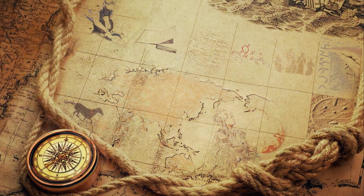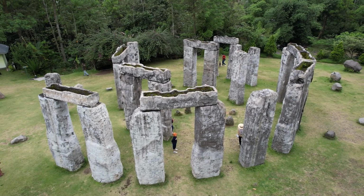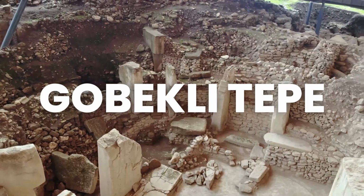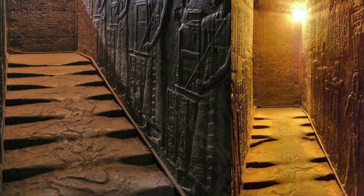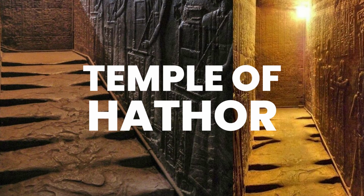There are several ancient mysteries throughout history of how stuff got to be made the way it was, and how they were even made. From Stonehenge to the Great Pyramid of Giza to Gobekli Tepe, many famous sites have left archaeologists absolutely stunned. For hundreds, even thousands of years, people have been puzzled by the supposedly melted steps in the Temple of Hathor in Dendera, Egypt.